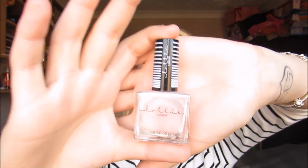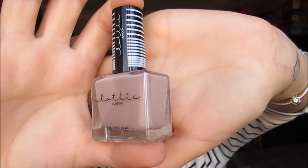So we all know that I bite my nails, so I might not have the use for this at the moment, but next time I get my nails done, I definitely feel like getting this colour, because it is absolutely beautiful. I'm dropping stuff on the floor.